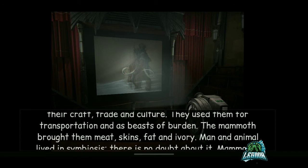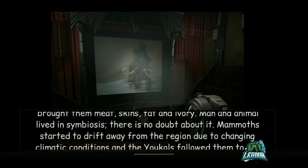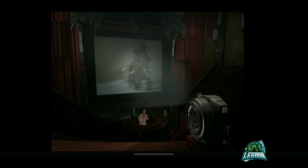They used them for transportation and as beasts of burden. The mammoth brought them meat, skins, fat, and ivory. Man and animal lived in symbiosis. There's no doubt about it. Mammoths started to drift away from the region due to changing climatic conditions, and the Yukols followed them to the north, to the edges of Siberia.